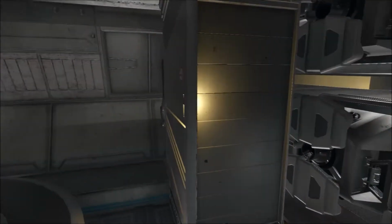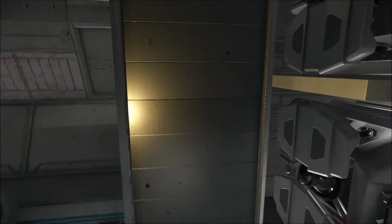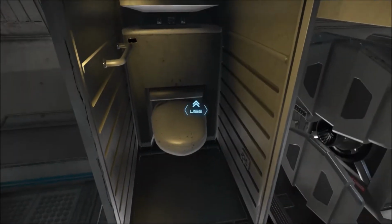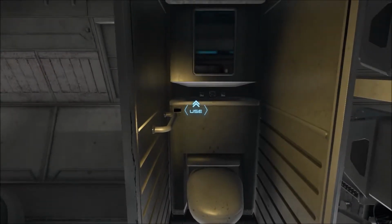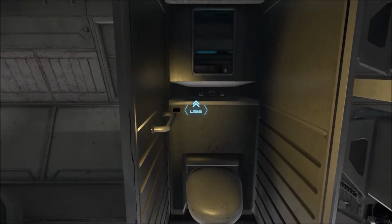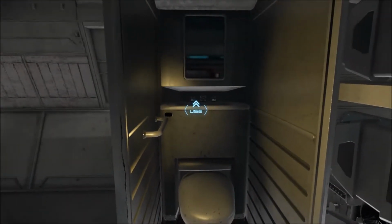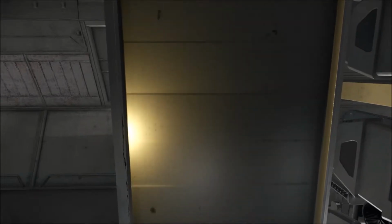And the first thing I want to show you, of course, is we have a toilet. Now we can use that toilet. You know, I can climb in and sit on it. I don't know what the purpose of that is, but it adds a lot of realism to it. Close that door back down for privacy.